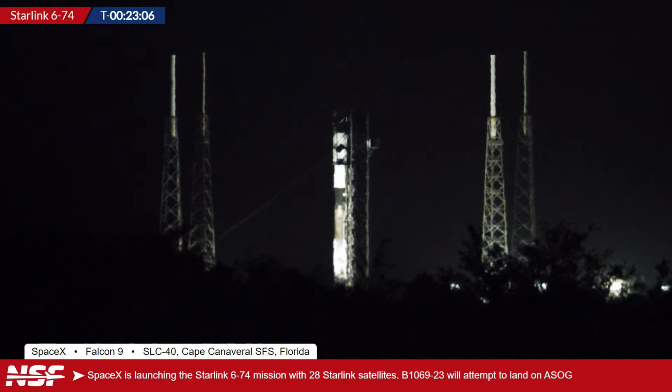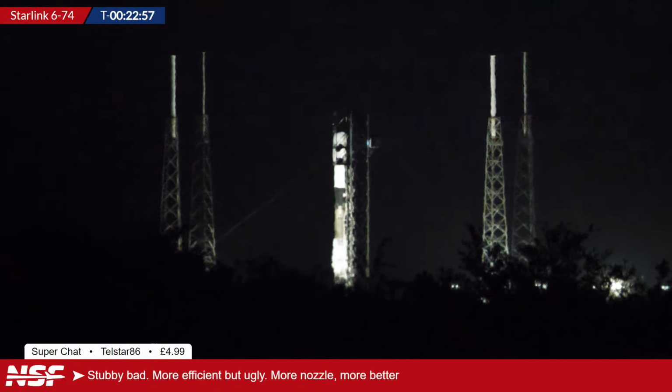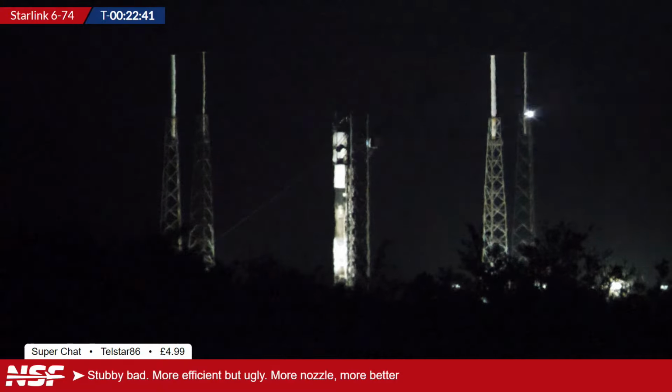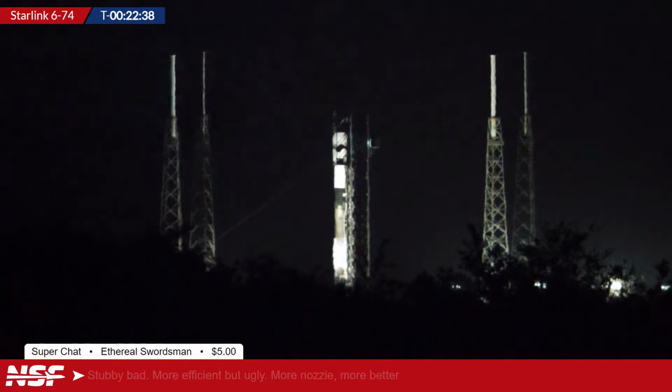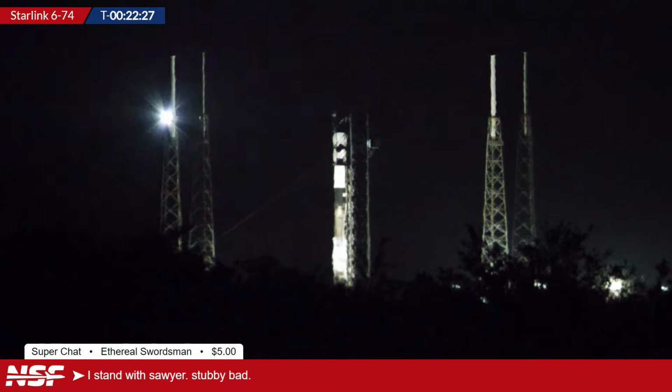Dougal here, gifting 5 red team memberships. Telstar here saying stubby bad, more efficient but ugly. Agreed. I disagree there. I mean, that's not even an opinion, that's just a fact. Is it less visually appealing? Sure, but does it function as it is intended to and serve the purposes it was designed for? Yes. So, more nozzle, more better. Thank you, Telstar. Here you go. Super chat here agreeing with Sawyer, saying stubby is bad. There you go, Sawyer. Thank you, Ethereal Swordsman. I appreciate it. I appreciate the 31% of you that agreed with me in the vote as for which nozzle is better.